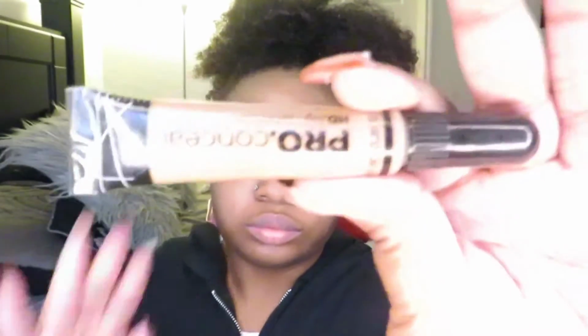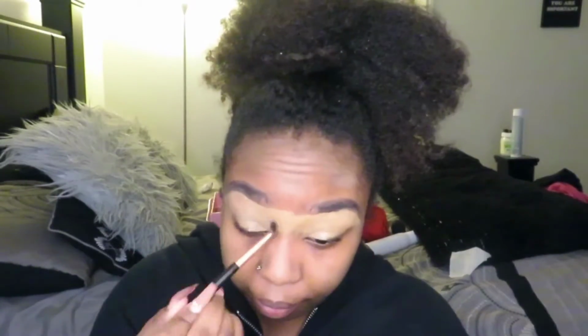Okay, so I'm going to take my LA Girl Pro Concealer in the shade Toffee to put that all over my lids. Now I'm taking setting powder to set all over my lids.